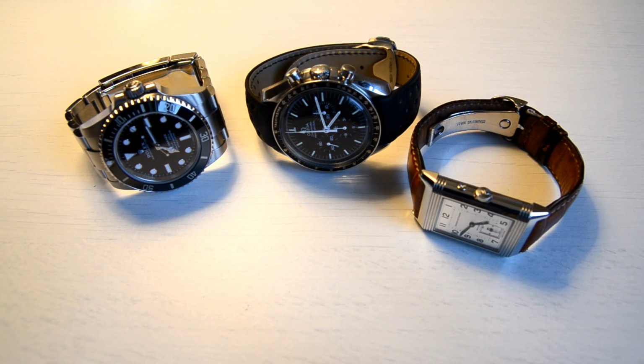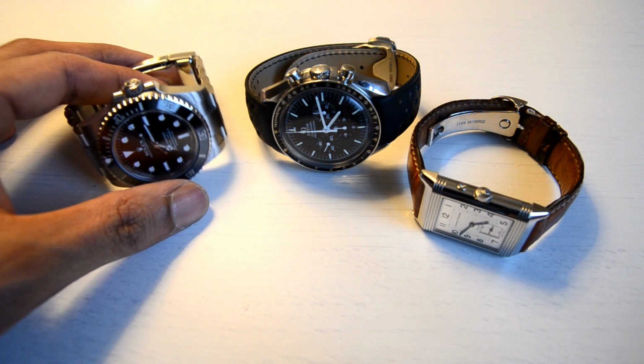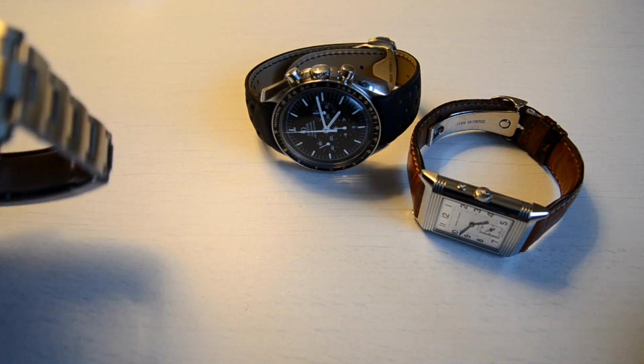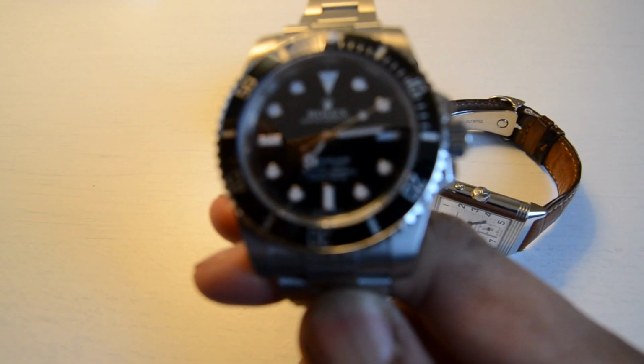Why? Well, if you look at the categories of wristwatches, there's the Diver, the Chronograph, and the Dress Watch. And these are just that. Let's start with the Diver, because that's most likely the one that a lot of us would wear every day, and just have this one watch, which is the Rolex Submariner.